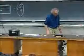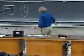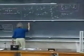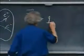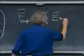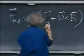If you have an electric field as well as a magnetic field, then of course you have also the electric force. And so the total force on a moving charged particle would then be Q times the electric field vector plus v cross B. And this, of course, we've seen before.